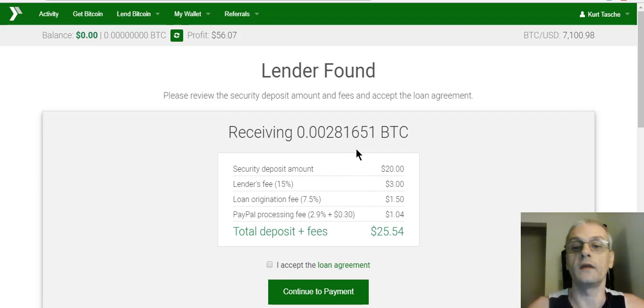Now, some lenders will only loan a certain amount or a certain minimum amount. And some lenders have different rates, but you can find the most competitive rates by just searching around. So for this lender, I need a security deposit of $20, a lender's fee of $3, a loan origination fee of 7.5%, which is $1.50, and a PayPal processing fee of $1.04, which means I'm going to pay a total of $25.54 to get $20 worth of Bitcoin.